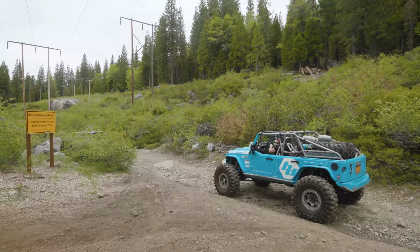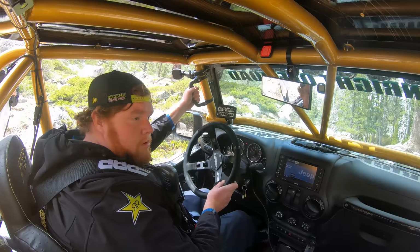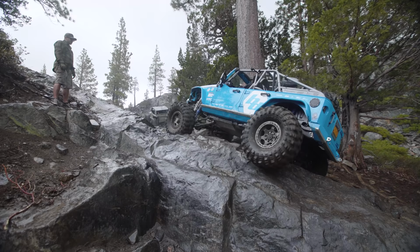This is Fordyce. This is like the hardest trail in the Sierra Nevadas. It's up near the Rubicon, about an hour and a half north of Sacramento. It has a bunch of winch hills on it. It has like 13 water crossings with like three major river crossings.